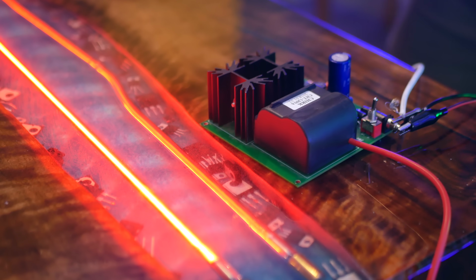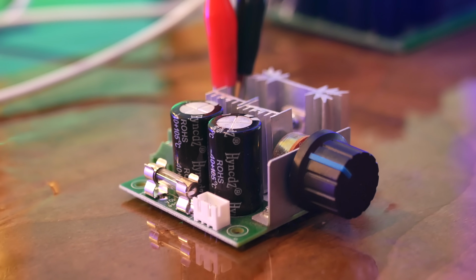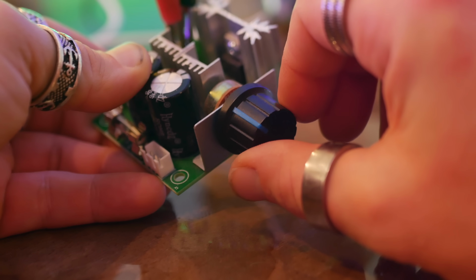Oh. Hell yes. You can actually see little waves of plasma going up and down the tube. For more control, I added a PWM, which allowed me to dim the power coming from the battery.